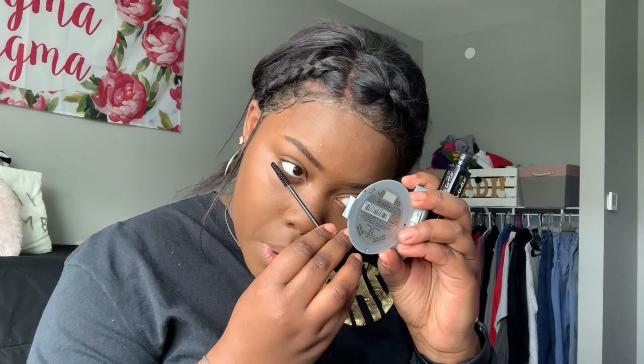Almost done here. The next step after putting on powder, I put on mascara. And the mascara I'm really liking right now is Maybelline Lash Stiletto, and this is just in black. I use the little mirror that's in the bottom of my powder to put mascara on. After I put mascara on the bottoms, I will put mascara on my top lashes.